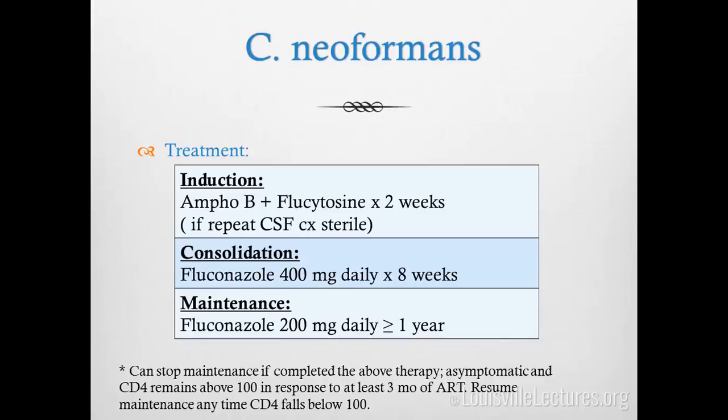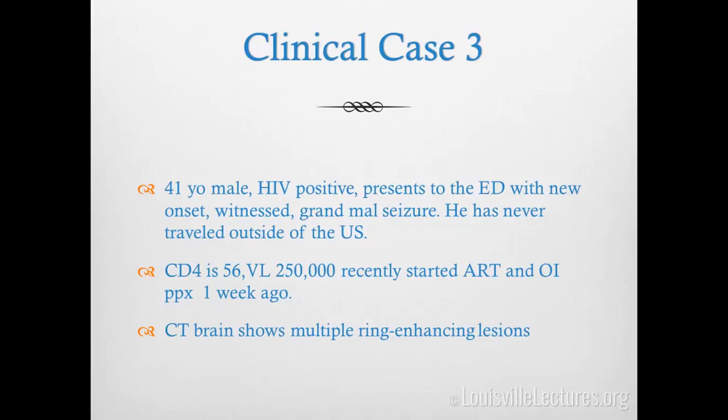So if you're asymptomatic, your CD4 stays above 100 for at least 3 months after completing all that, 1 year, then you can go ahead and stop it. But every time it falls below 100, you should restart it because the risk of relapse is big, and people get very sick. This is a high morbidity, mortality disease if it's not treated and people are not on suppression therapy. All right, let's jump into the next one.